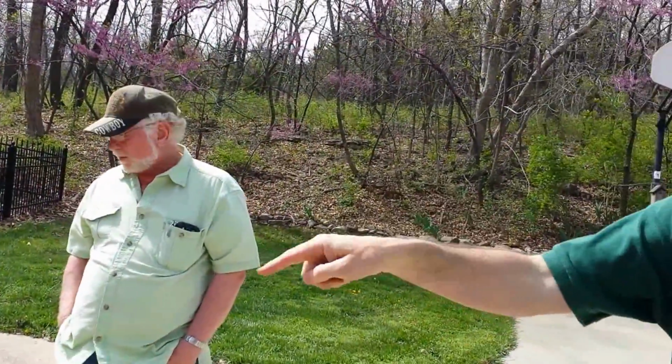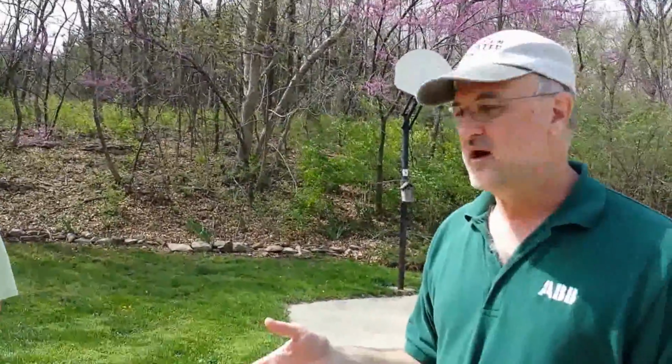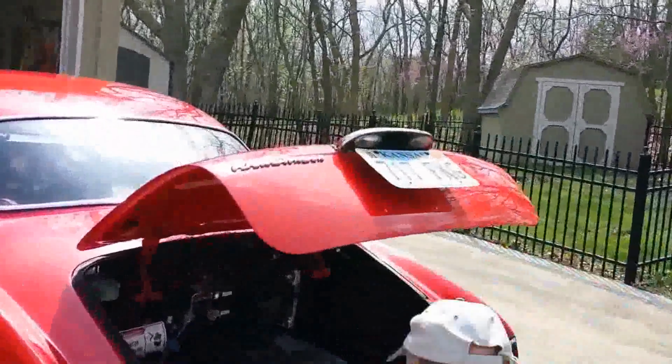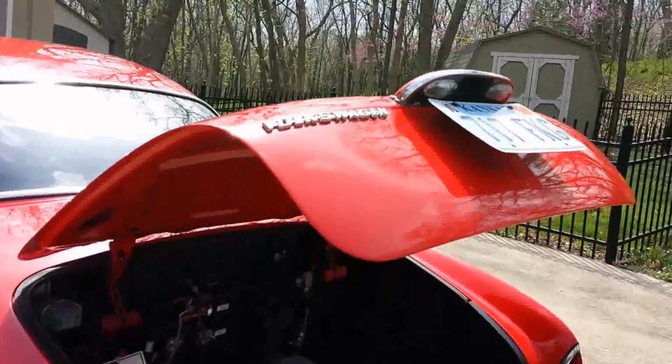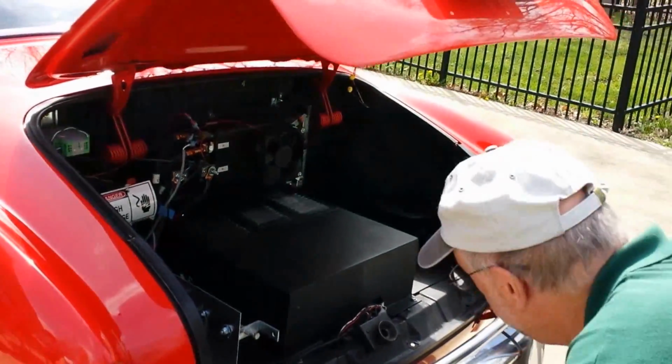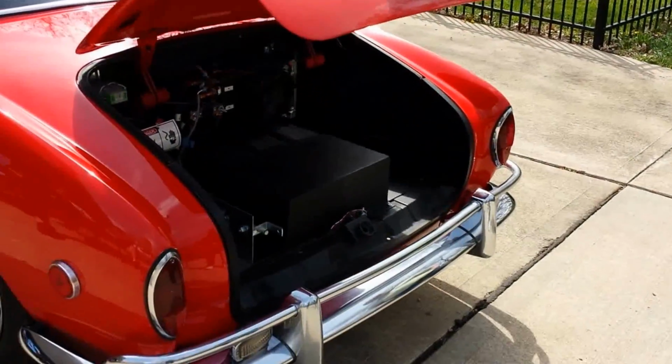Now, with an electric motor, there's no torque on the shaft. Like right now, you can turn this motor shaft with your hand. If you reach up under here, I can do it. See how easy that is? Very, very easy. There's no holding power on that at all.